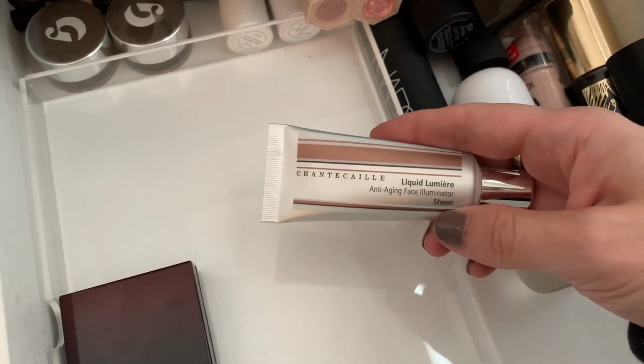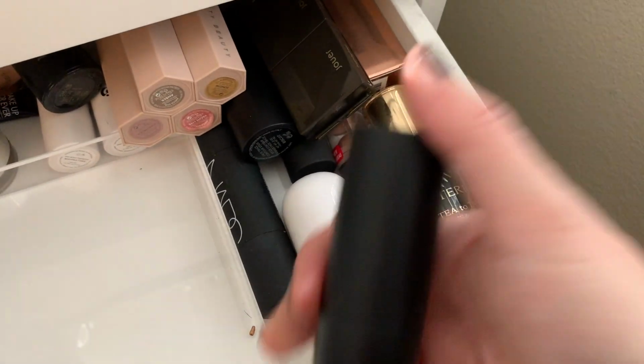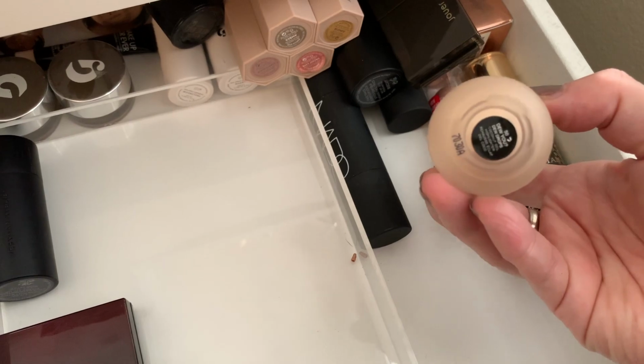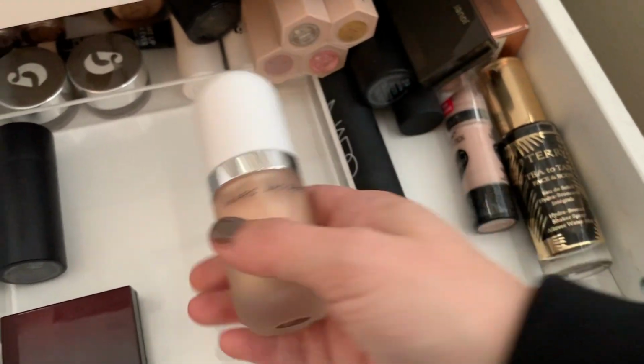And then I've got a Chat Takai Liquid Lumiere. I love these. I'm going to hold on to that. My Westman Atelier highlighting stick. Definitely going to hold on to that. This has a really pretty sheen to it. The Marc Jacobs Dew Drops. This is the original. I love these, so I'm going to hold on to this.